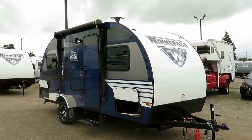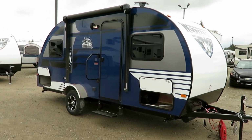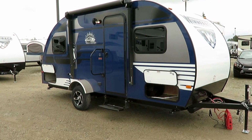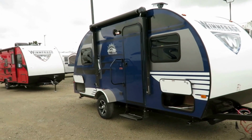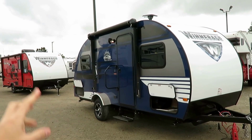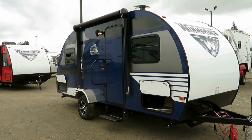Now, they were pretty much one of the very first, if not the very first, in teardrops to start including a patio awning for you. You've got an 8 to 10 foot, depending on the floor plan. Easy manual crank out awning, but it's a Lippert Solera modular awning. So if you want to exchange components you can. I believe you can actually kick that up to a power awning, but each component can be replaced. You don't have to replace the whole kit.